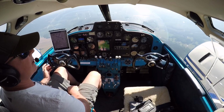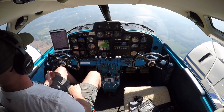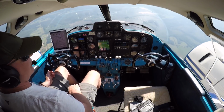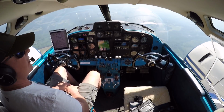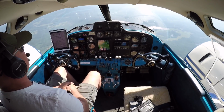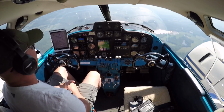And what we're going to attempt to do is once we get established inbound on the ILS, then I'm going to put the autopilot into approach mode, which is what arms the glide slope and everything so that it starts tracking it. So we'll stay on GPSS the whole time, at least I think. We may have to do this a couple times to figure this out.